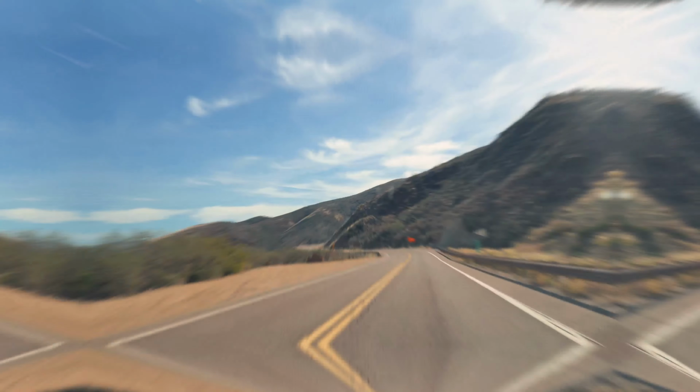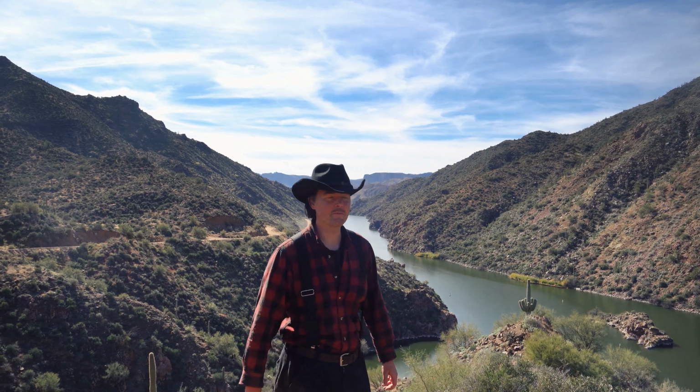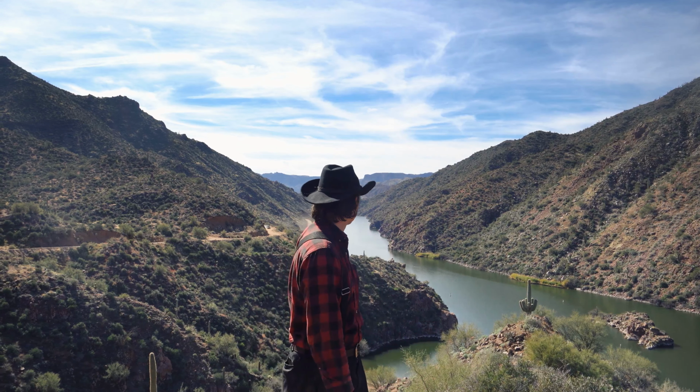What an amazing, incredible view! Wow, these panoramic views sure don't get much better than this, do they? Isn't that beautiful? Look at that view. Wow. That is absolutely amazing. I'm so excited to be here right now. There's just so much water. It's hard to believe we're out in the desert right now.